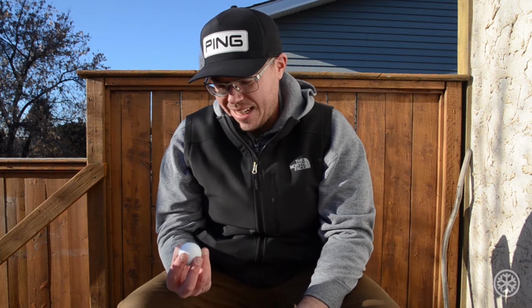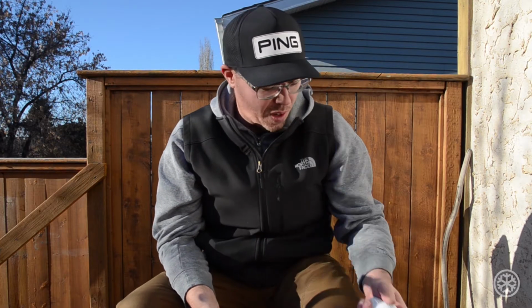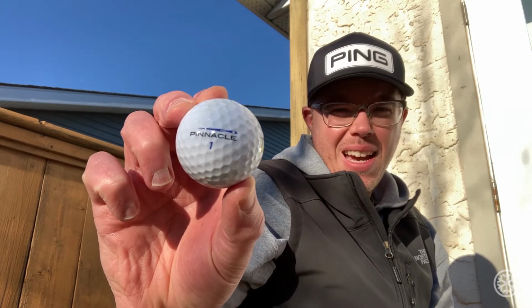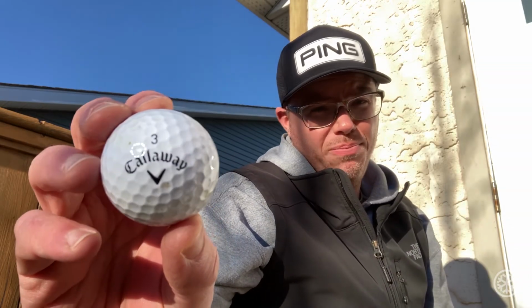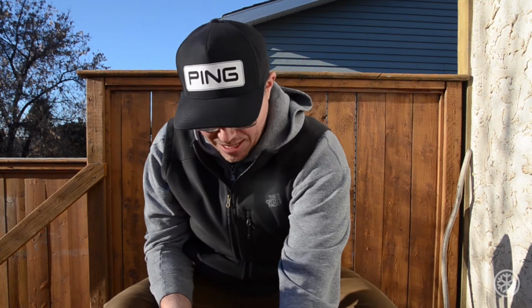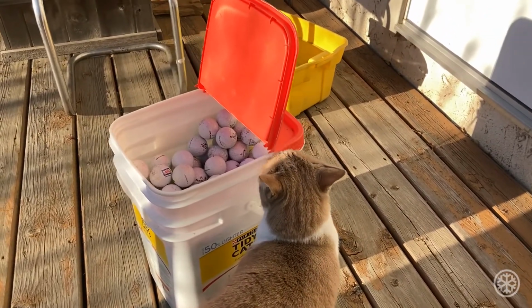Here's an interesting one. It's a Pinnacle 3. I've always felt the Pinnacle has got to be the most lost golf ball in the history of golf balls because there are just so darn many of them out in the woods. And they're basically rocks. Giving Pinnacle a run for its money for most lost golf ball is probably these Callaway Warbirds, because you can get them at Costco. So I think a lot of us weekend duffers buy these in bulk and then end up losing them. Lots of Pinnacles.